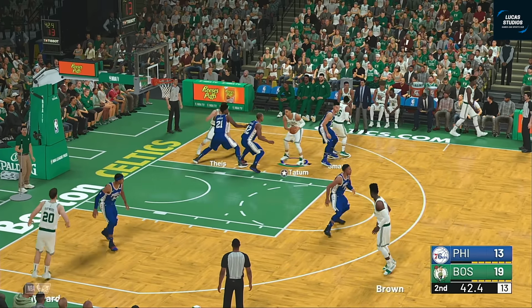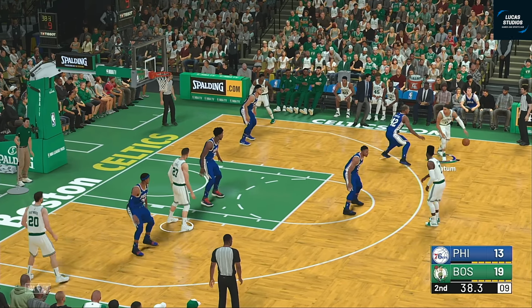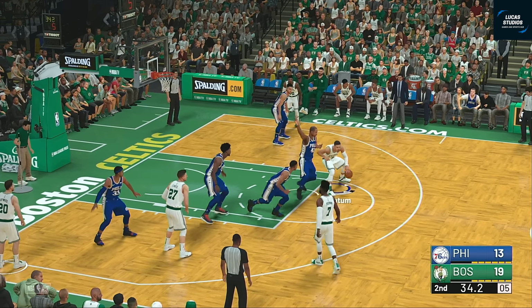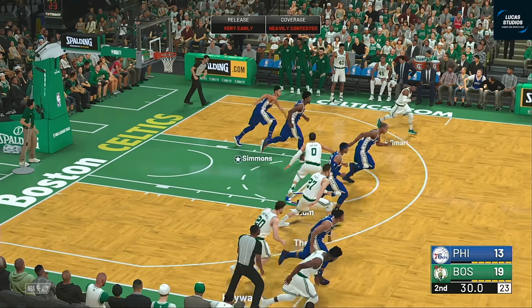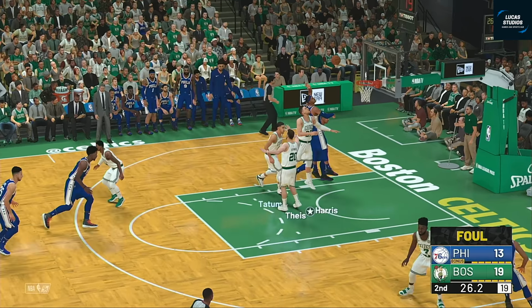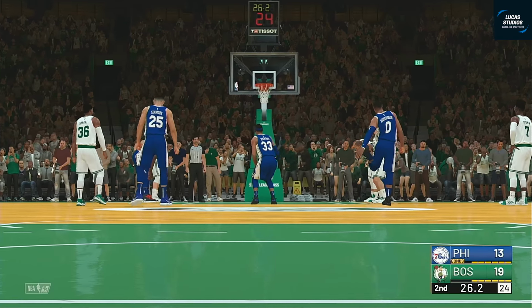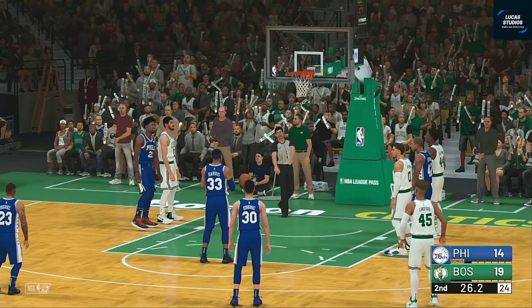44 seconds left to play here in the half. Tatum against Horford. Brown outside. Off the mark and a bad shot there. The 76ers trail by 6. Here's Harris. And that one clearly a foul. Gets the whistle, and 2 shots coming up for Philadelphia. They have been on target from the free throw line. They're 5 of 5 in that department.